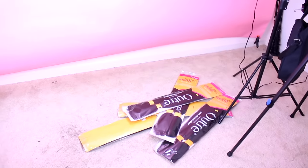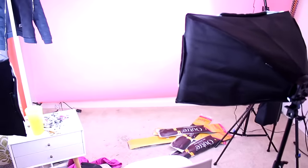If y'all want to know what this mess looks like, this is our mess from filming today. It's hair all over the place. The carpet looks hideous because of us filming.